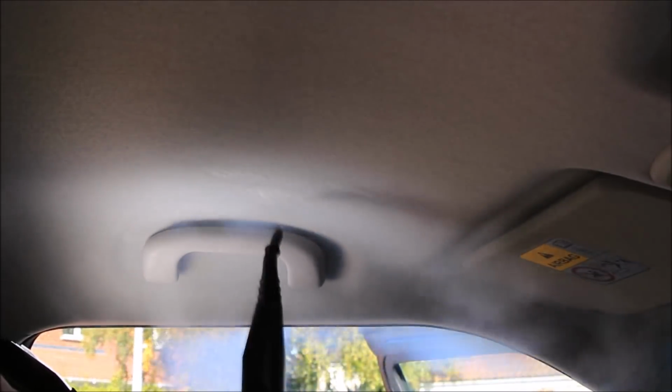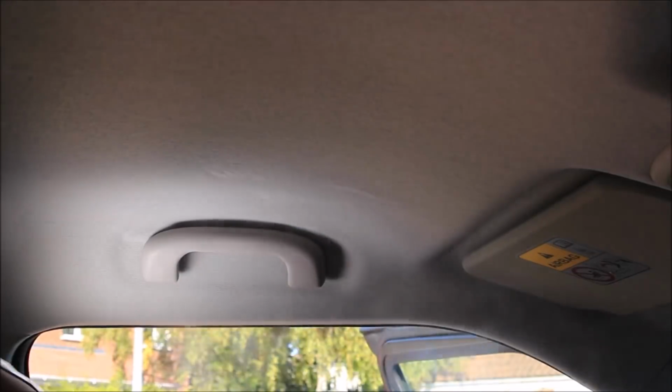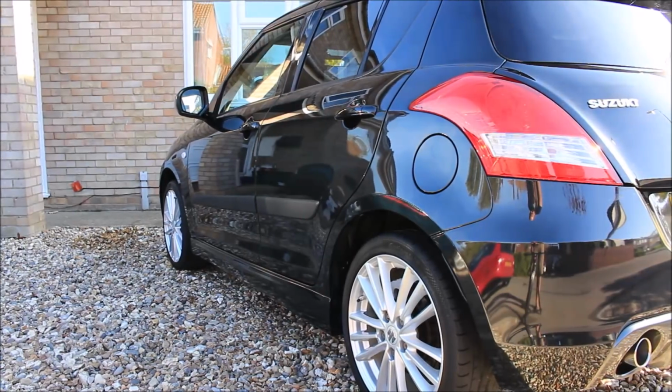Another hit with a steamer. And then remove the rest of the residue. So after a bit more work on the rear of the car, it was around 85%. You can still see some marks in there. Don't know what that was. And that is it, ladies and gents.